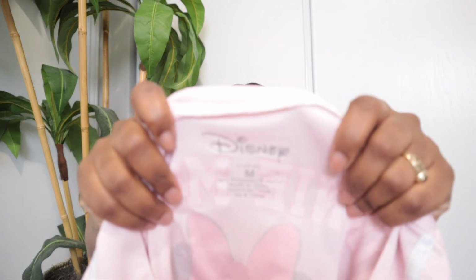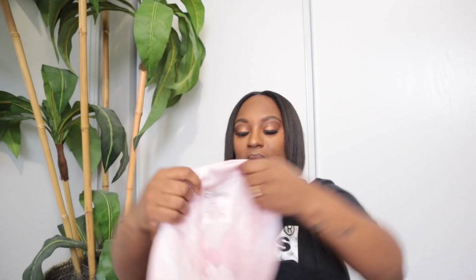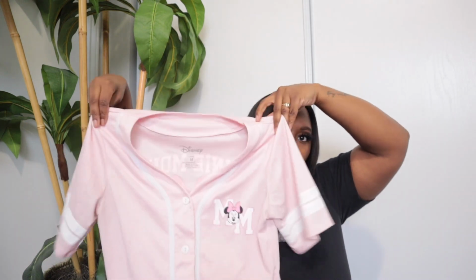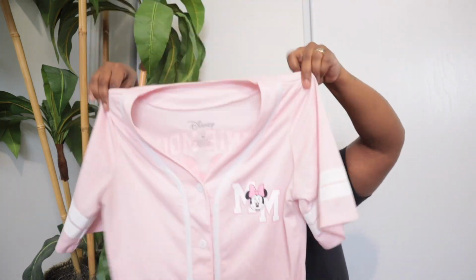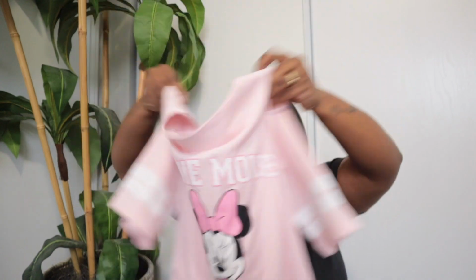This one was a pretty fun one to find. It's actually from Disney, and it is a size medium, and this is just a cute little mom baseball jersey, and then it has Minnie Mouse on the back. And I just thought that it was so dope that I had to go ahead and test it out. Anything Disney that looks remotely like it will do well, I'll take it, but I try not to pick up all Disney. I found an Ursula shirt, and it looked like it was not authentic, so I left it.